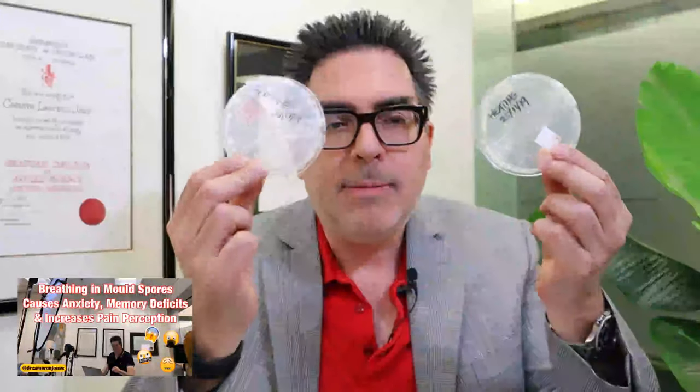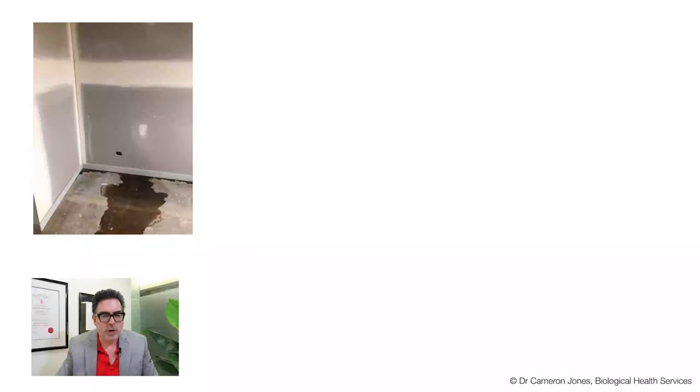But just remember, this relates to environmental exposure to mold. In many cases, once we culture this out or use some other way of measuring this, we can make it visible. But in many water damaged building environments, it's just not visible. And so I'm going to change this now for you.